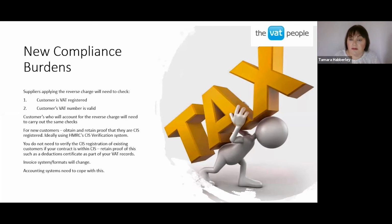If they don't account for it, because it turns out they're not actually VAT registered or they've given you a bogus VAT number, then there's going to be VAT seepage. And customers who are accounting for the reverse charge will need to carry out the same checks on their suppliers, because the customer will be accounting for the VAT on the reverse charge. What I would recommend with any new customers, and HMRC say in their guidance on the reverse charge, you will need to do this as a business. You will need to obtain proof and verify that they are CIS registered and also VAT registered.